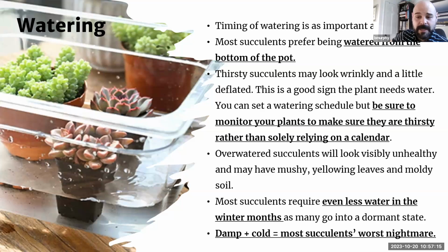You want to make sure that for most cacti and succulents, the plant has completely dried out from the prior watering before you give it more water, because cacti and succulents that sit in water, in moist environments, are at much higher risk of developing root rot. So definitely be judicious with your water. It's generally better to underwater rather than to overwater. And overwatered succulents will look very visibly unhealthy. They're going to turn mushy, their leaves might look yellow, and you may even get moldy soil.